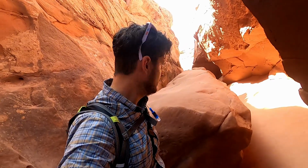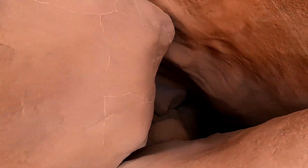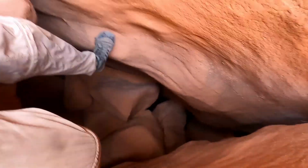We've reached the one quite challenging part. It's kind of a down climb through these fallen rocks. You either have to climb down through this, and I think you can also squeeze over here, but I think the other way is actually the easy way. The hard part's gonna be this camera dangling around me.